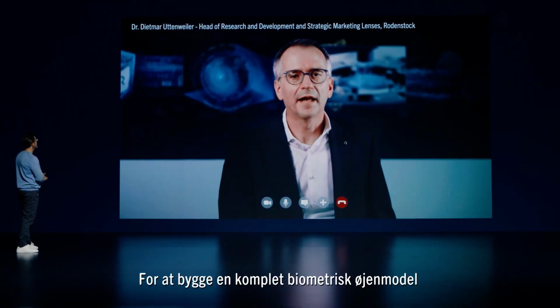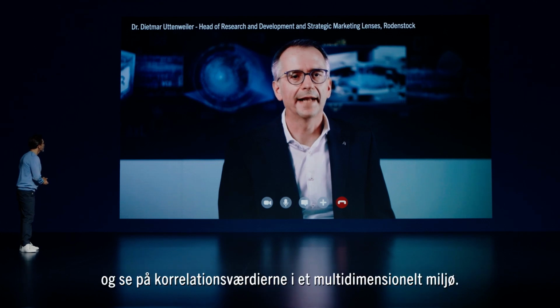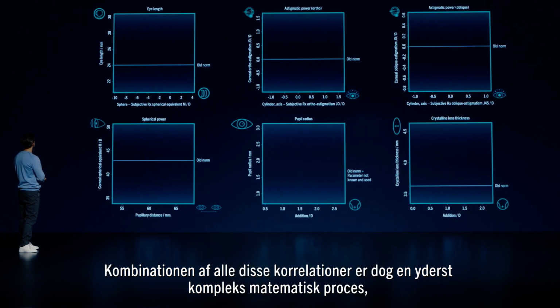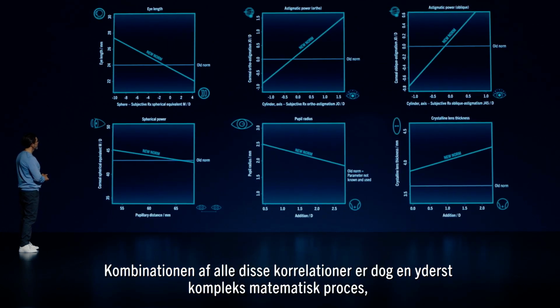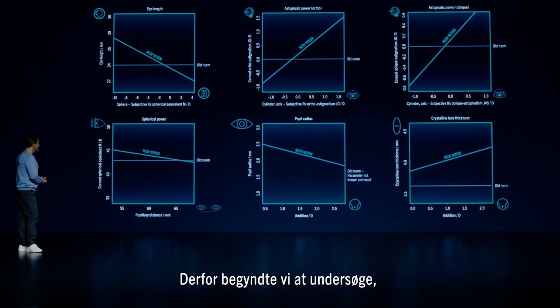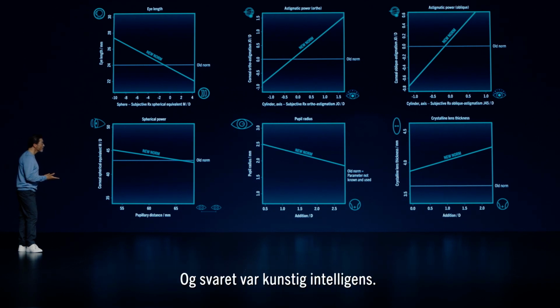Thank you. Now, to build a complete biometric eye model, we need to utilize the precision from many different correlations and look at the correlation values in a multidimensional environment. But combining all these correlations is a highly complex mathematical process that requires immense calculation power. Therefore, we started exploring how we could solve the task and implement our data findings in lens calculation on a broad scale. And the answer was artificial intelligence.